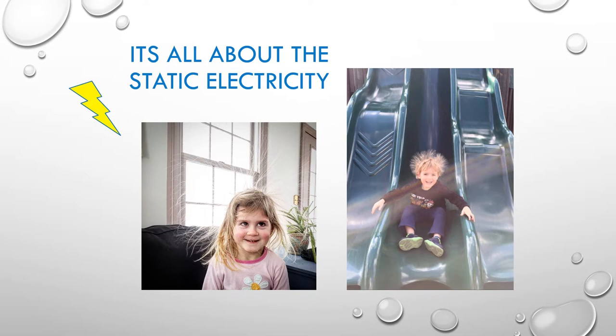Have you ever felt a small shock when touching something like a doorknob after rubbing your shoes on the carpet or going down the slide? Have you ever gotten that crazy hairdo with all your hair sticking up after taking off a winter hat or going down a slide? Well, this is all due to static electricity. It's the result of an imbalance between positive and negative charges on the surface of an object. They build up on the surface until they find a way to be released or discharged. And that's what's going on with this trick.